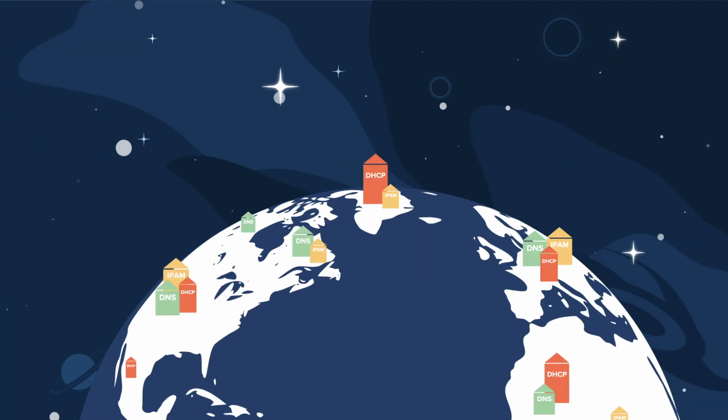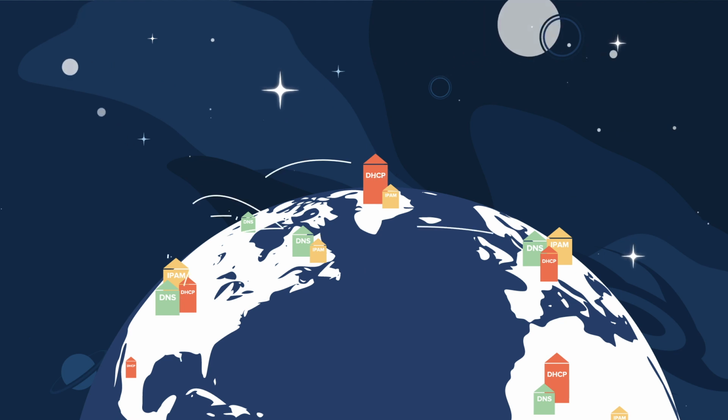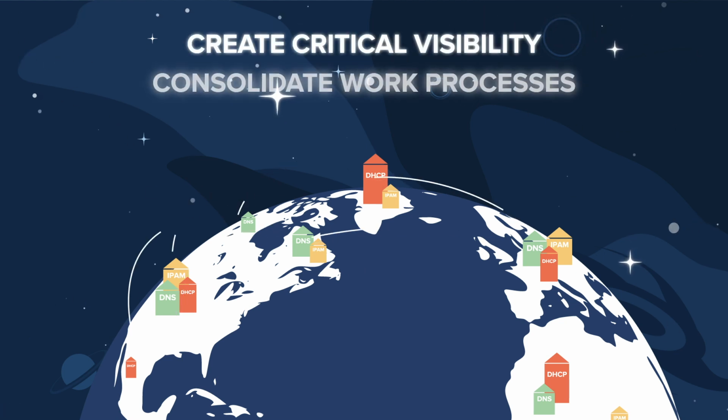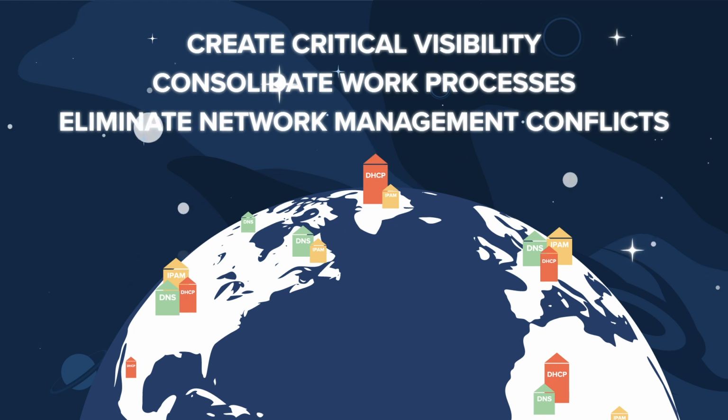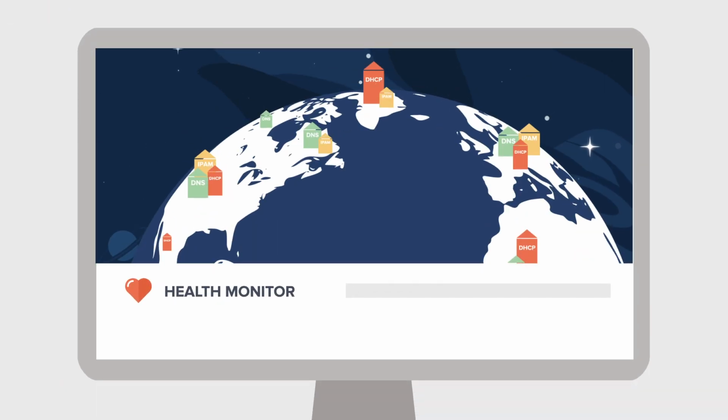The Men&Mice suite provides a platform for collaboration between silos of teams in distributed locations without anyone stepping on each other's toes. And if someone somewhere accidentally drops the ball, the Men&Mice Health Monitor alerts will tell you where to go to fix the problem.